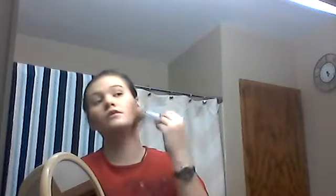I'm gonna slightly, really lightly with this bushy brush. It's from ELF. It says Total Face Brush. I'm gonna lightly blend, okay? There we go.